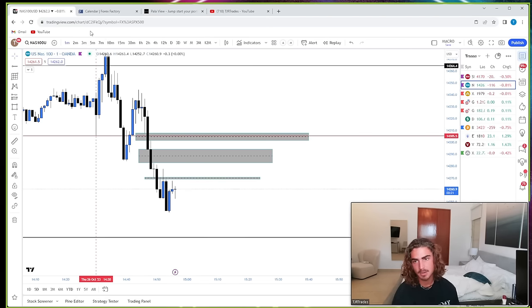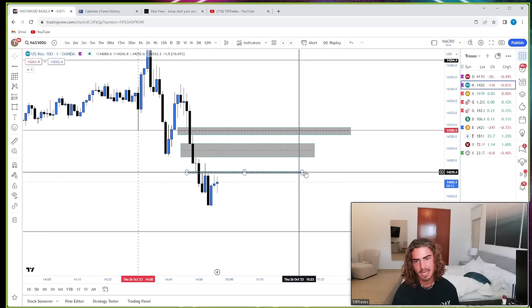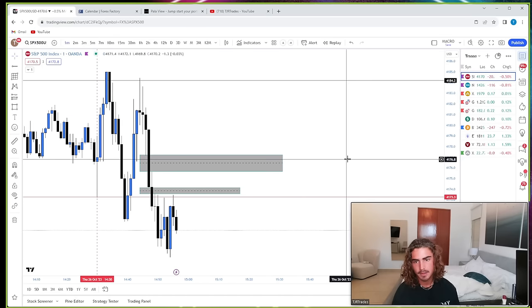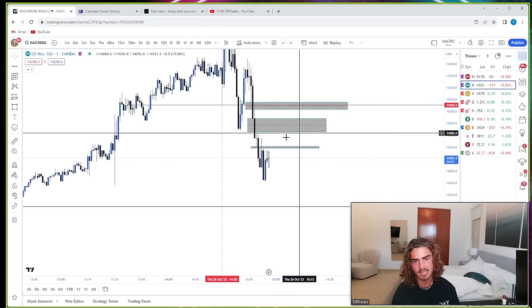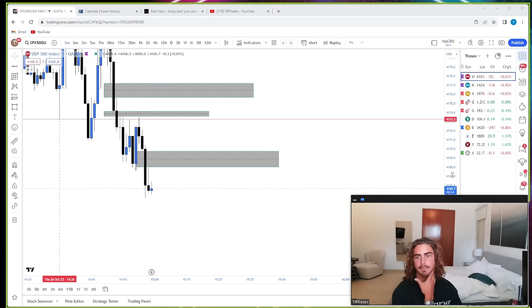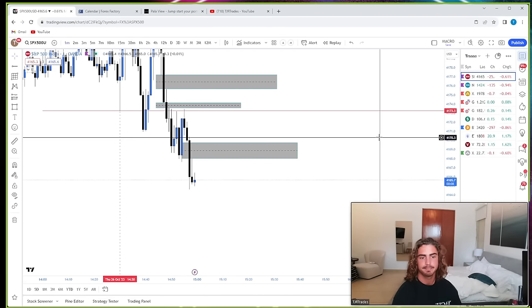Anyways, four minutes till news drops. We got this 5 minute fair value gap right here. We could come back into this 1 minute fair value gap. Both of these are still very valid. S&P has this one and this one. Honestly, S&P is looking like a better setup just because gas pack has fallen so much. We'll see where price wants to go. All right, news comes out in 10 seconds. We'll see what it does, if it does anything to the market.